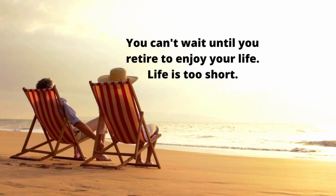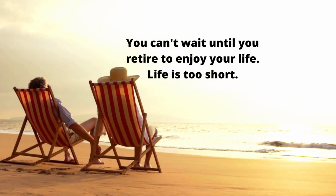But this has just reminded me so much that you can't wait. You can't wait until you retire to live your life. You can't wait to start enjoying things. And that's why we are just so passionate about sharing how you can quit a job that you maybe don't necessarily love to actually have time and freedom to do what you want. So this is just another reminder. But thank you so much for all of you who have sent these sweetest messages. You really, really touched my heart.